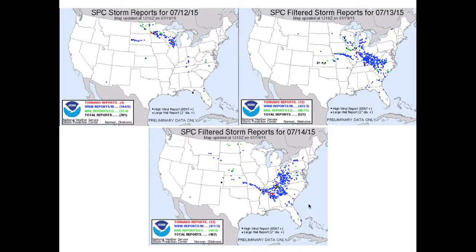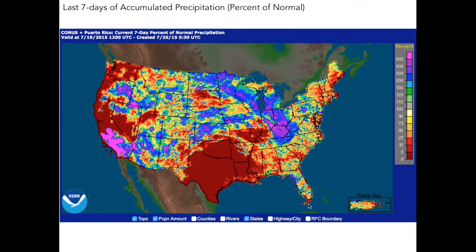We can see that from the 12th through the 14th, a significant portion of the Corn Belt experienced severe weather conditions, especially from strong straight-line winds. However, most of the rain that fell from this event was welcomed, with the exception of the flooding rains that fell in Indiana and Kentucky. In addition to this, multiple times last week, a band of showers and storms developed along a boundary that stretched west to east from Kansas to Illinois, bringing additional rain to many saturated locations.